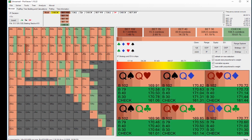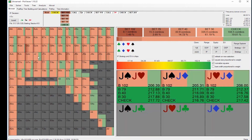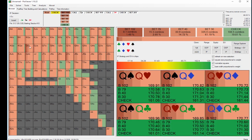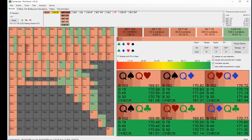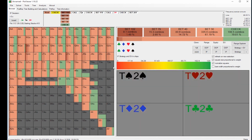Queen 10 or 10-8, Queen 10, of course he blocks a lot of his pair outs, and also hands like 10-8 or King 10 that Steven Chidwick might want to play check shove with are blocking heavily his outs. So yeah, the only hand that wants to bet fairly big here, and also Jack 7 with a certain frequency.